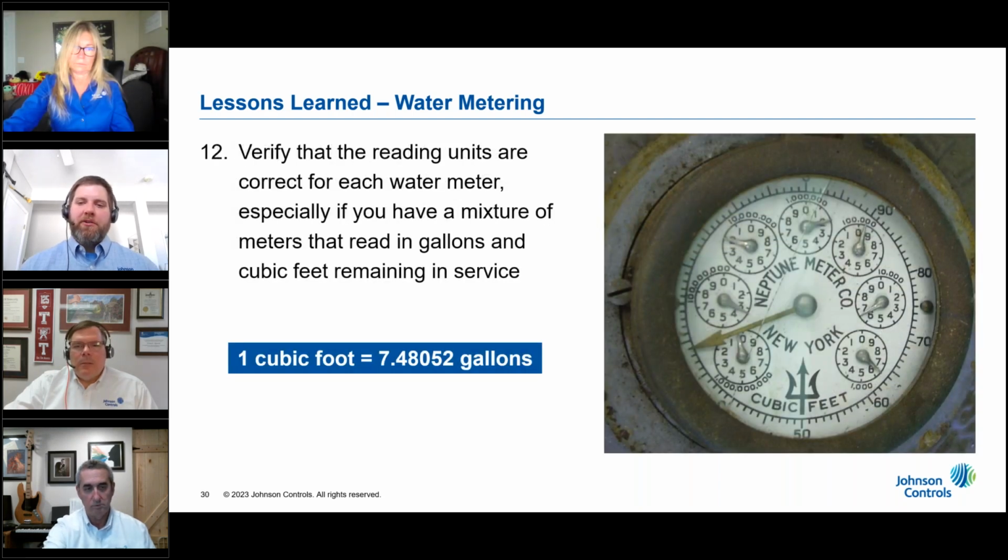This is another problem that we encounter periodically. A utility will choose to leave newer water meters with absolute encoder registers in service, which is fine, but these registers may read in different units than the new meters that we are installing. For example, many of our customers bill in hundreds of cubic feet, and as such, the existing meters read in cubic feet.